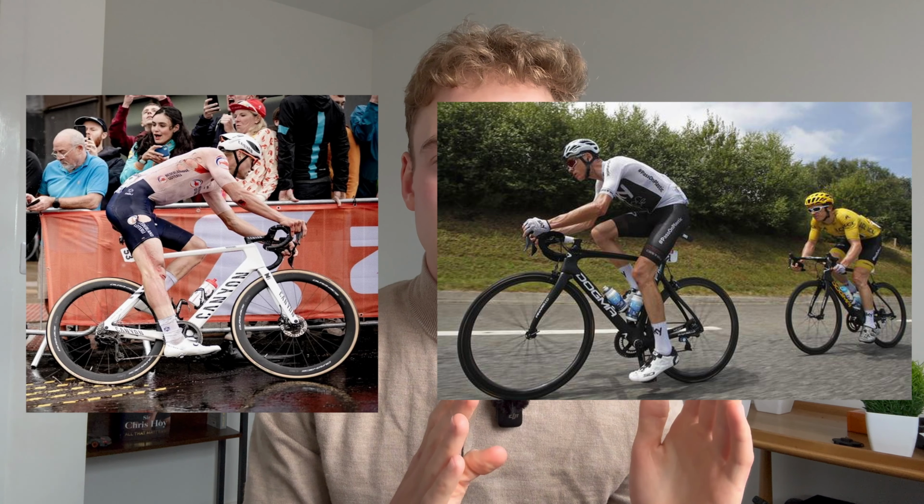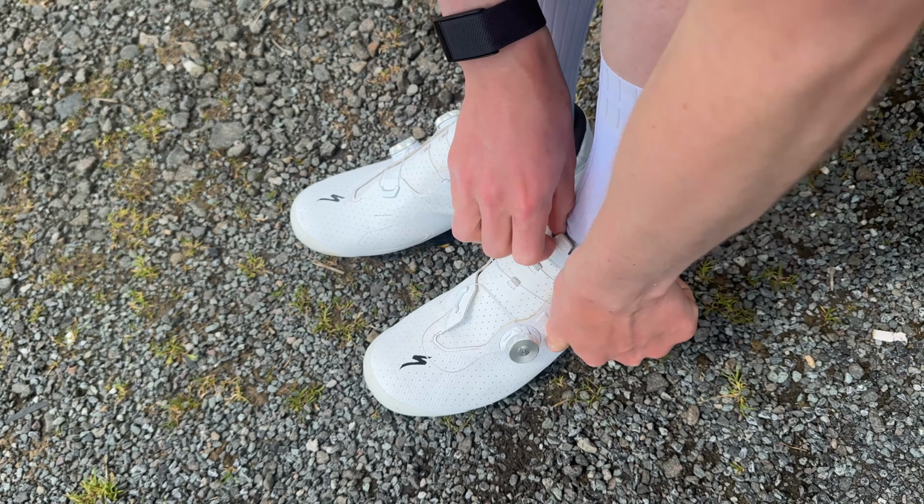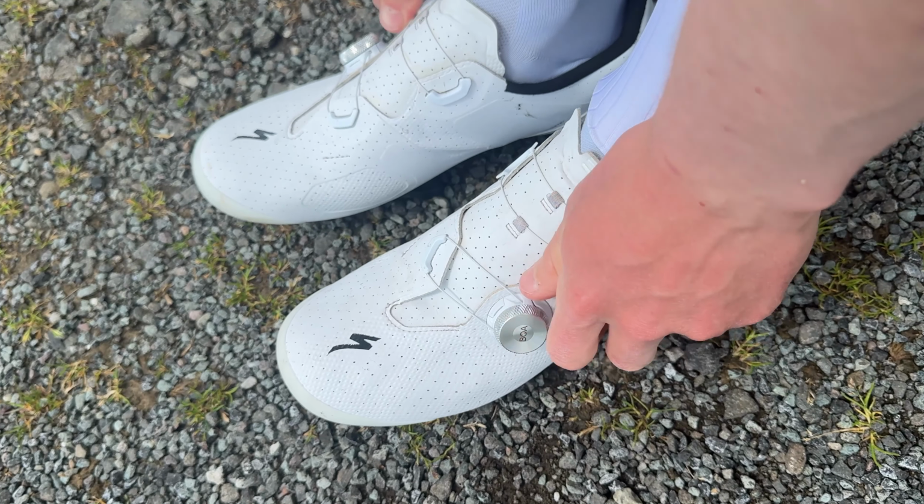Take a look at Mathieu van der Poel's saddle height here, and now let's look at Chris Froome's saddle height when he was winning the Tour de France. As you can see, there's a massive difference here, and yet these guys are both operating at the top of the sport. So with all this motion capture and lasers, bike fitters seem to be missing one key point that bothered me for years with my cycling comfort. And if you don't know this one thing, you could be left with a big bill and a useless pair of cycling shoes after your next bike fit.